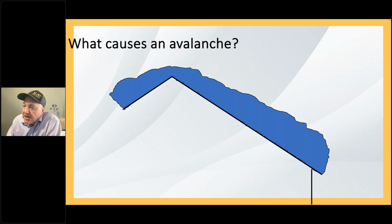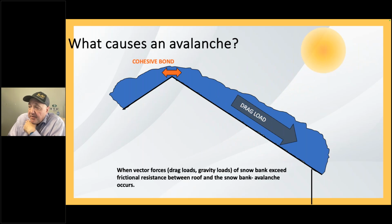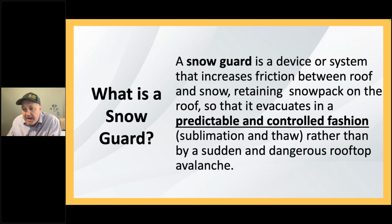Okay, so what's doing this? Snow builds up on the snow, and you have this frictional bond, and then you have a cohesive bond around the top just keeping it up. But then as it gets warmed up by the sun, that friction goes to zero, and then the bond breaks up top, and then it just comes off. That's what's happening. And it's no different whether you put solar on or not, which I'll show you, but the reason snow guards exist is to control that snow. That's the reason that industry exists.